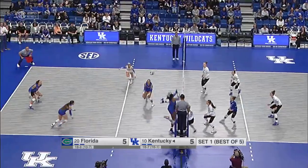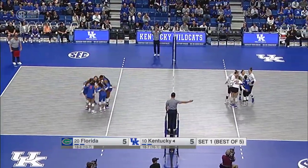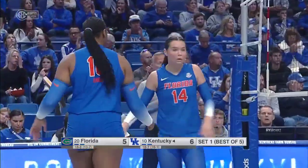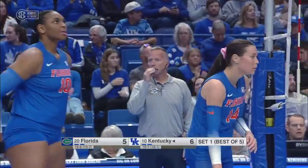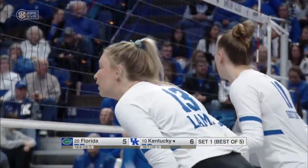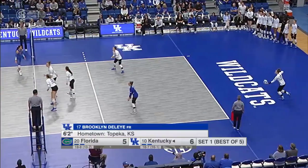Delay from the back row. There's Lamb on the touch. And net violation going against Florida here. Now Kentucky with the lead. It's a really smart shot by Erin Lamb. She's done a really great job the last couple of games. She got put back in the starting lineup after kind of sitting out for a little bit, and definitely you can see how much her game's improved since she was starting in the beginning of the season to now when she's back in that rotation.